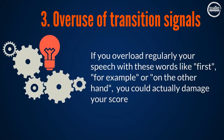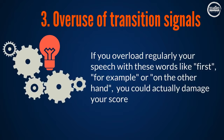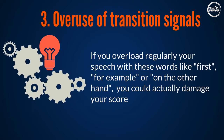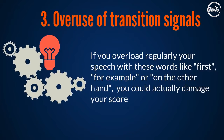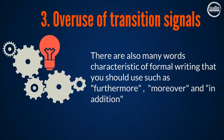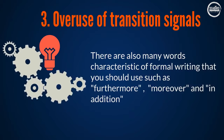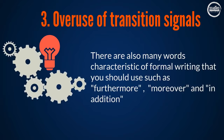3. Overuse of transition signals. It's helpful to use a few signposting words like first, for example, or on the other hand. But if you overload your speech with these, you could actually damage your score. There are also many words characteristic of formal writing such as furthermore, moreover, and in addition, that are hardly ever used in speech and could actually make you sound less natural if you say them.